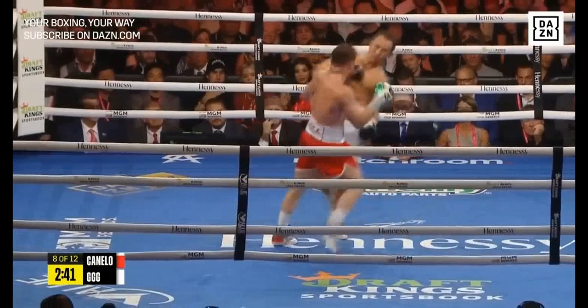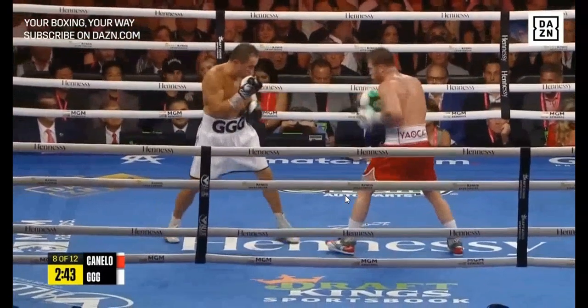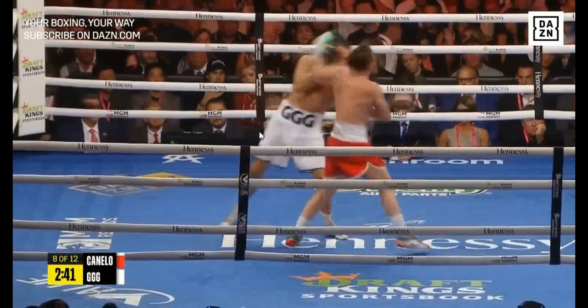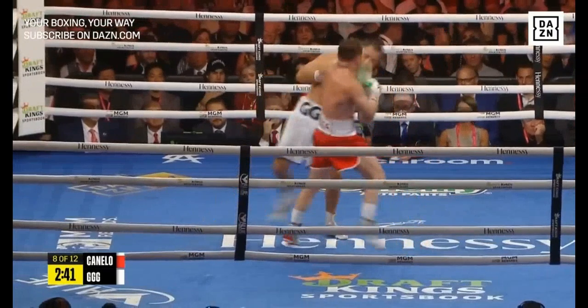And again, I really don't think that Charlo's going to have a better, more dynamic, explosive, or sneaky jab than Canelo. Now again, 1-1-2 in there, all the way into a random left hook from Canelo. And as he gets on the line here, very interesting.